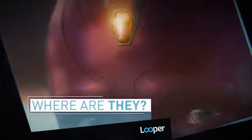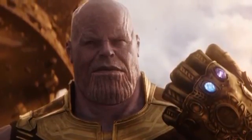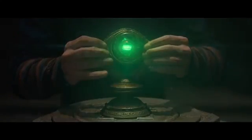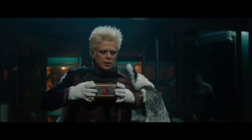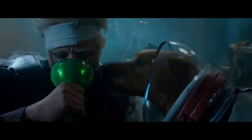Where are they? According to the Infinity War trailers, Thanos will definitely get the Space Stone and the Power Stone, so where are the rest of the stones? Doctor Strange placed the Time Stone inside the magical compound of Kamar-Taj, and following the events of Thor: The Dark World, the Reality Stone was given to the Collector. Though after the explosive events of Guardians of the Galaxy, who knows if he still has it.